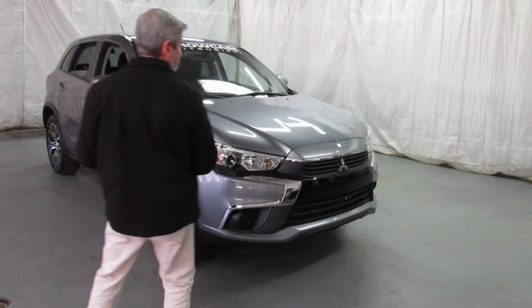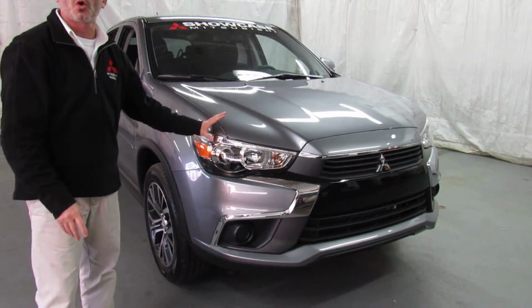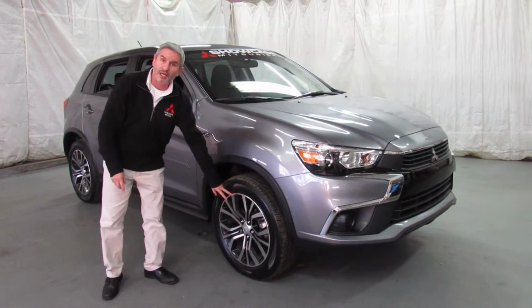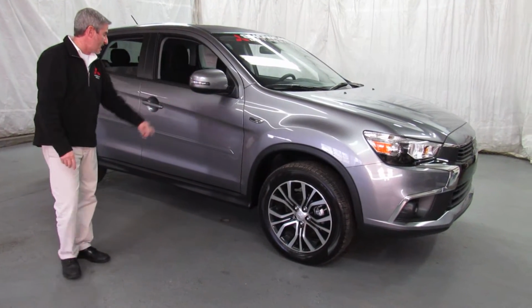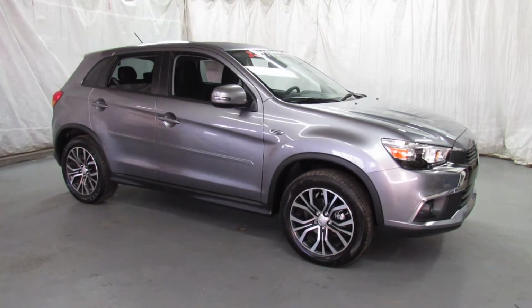It went through some great renovations for 2016. Got a whole new nose on the 16 Outlander, smoother, quieter, very, very nice. We've got the wheel arch moldings, brand new wheels for 2016, and the LED side markers for the turn signal indicators in the side view mirrors. And just look at the car. I mean, it's a fantastic looking car.